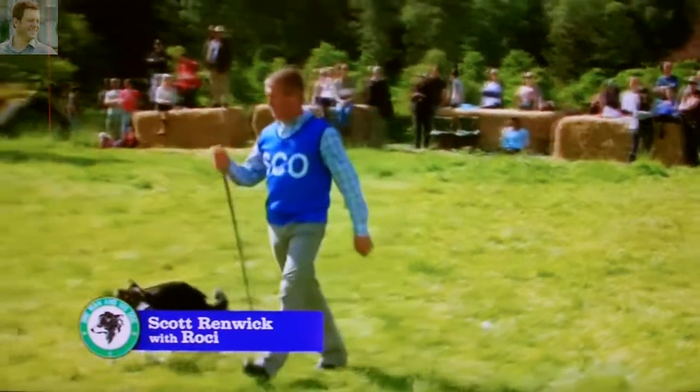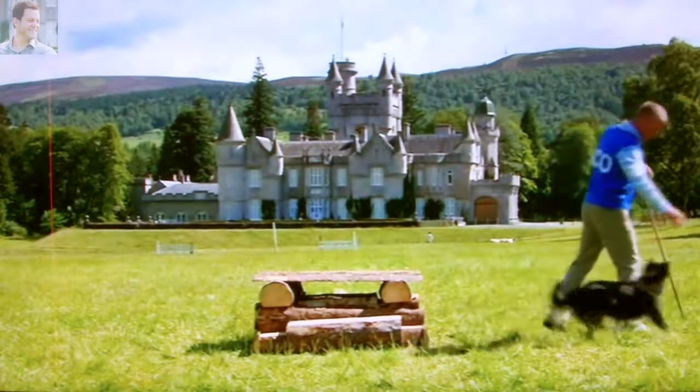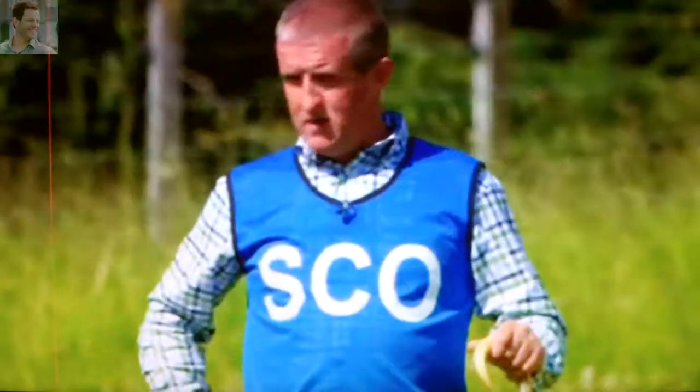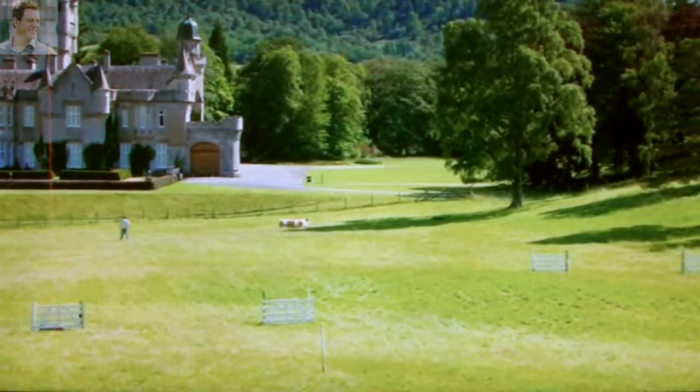First to compete in the singles round is Scott Renwick with his dog Roci. It looks like, well, Roci is definitely set up to go out to the right. Away goes the dog. One wonders whether it'll go into the rough at the side. Yes, breaking into the rough, giving nice room.